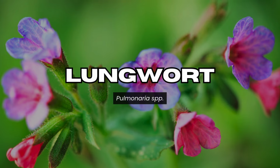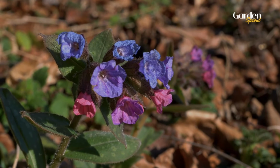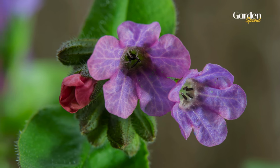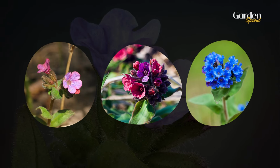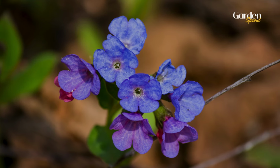And finally, at number 10, we have Lungwort, a shade-loving perennial that's as unique as its name and absolutely perfect for brightening darker garden spaces. Known for its silvery spotted foliage and clusters of small, funnel-shaped flowers that range from pink to purple and even blue, Lungwort or Pulmonaria adds both color and texture to the shade garden.